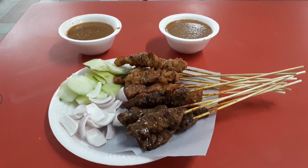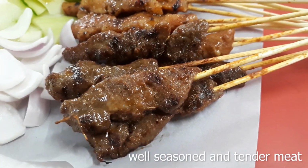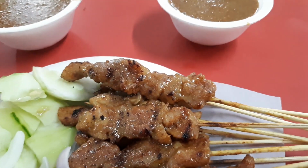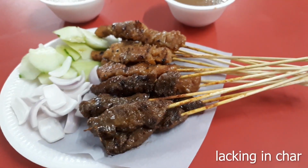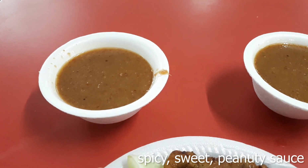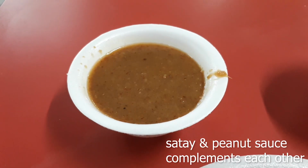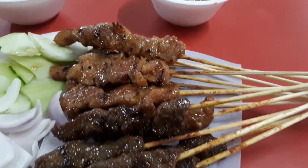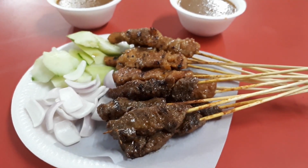First thing I must say, they season the meat nicely, and I think they tenderize the meat, because all 3 meats are nice and tender, and when you bite into it, it is good. Only thing is, it doesn't have a lot of char on the satay, but it does go well with the satay sauce. The satay sauce is slightly spicy, peanutty, mainly more sweet than savory, but somehow it goes very well together. The thickness of the sauce and the peanutty flavor go very well with the meat. Just that the meat, even though it's nice and tender, is lacking a bit of char on the side, but still it's a good satay.